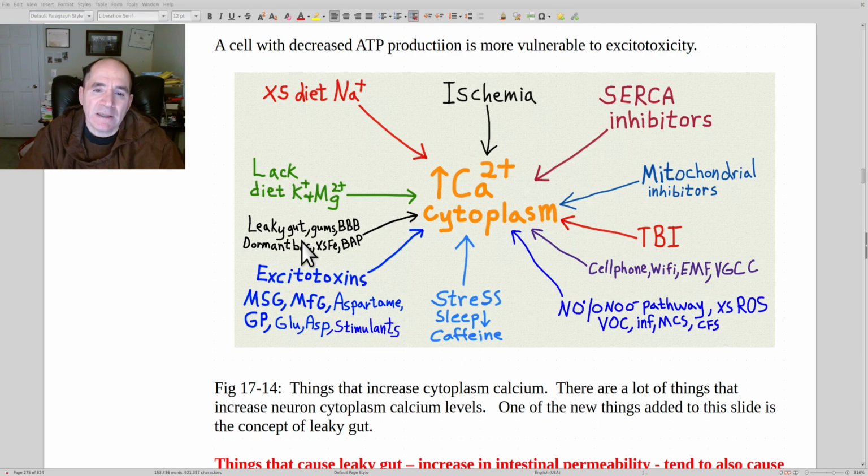Avoid things that cause leaky gut and leaky gums. Those open up the blood-brain barrier. They'll allow that postprandial bolus of MSG, MFG to get into your neurons, into your brain tissue, your brain parenchyma. It'll help prevent you from activating dormant bacteria, which contribute to damage to the blood-brain barrier. And they also contribute to causing problems with beta amyloid metabolism. And they're going to have a net effect to promote excitotoxicity. Beta amyloid protein itself, when precipitated, can have an excitotoxin effect and allow more calcium into the cell cytoplasm.